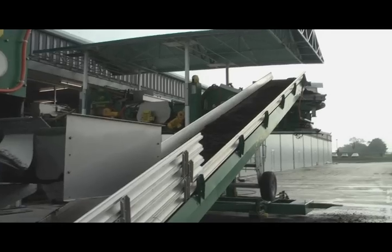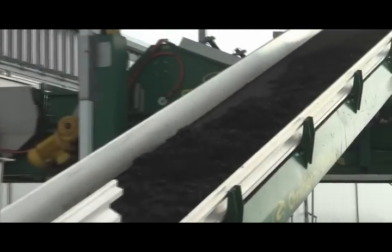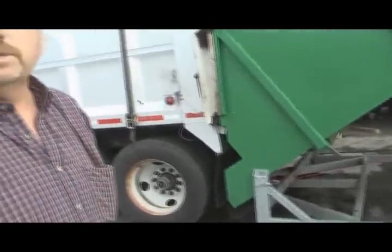How many pounds of compost are in each room? Each room has 110 tons of compost. How much is in this tractor trailer? This tractor trailer has about 23 tons. It takes 5 trailer loads to grow a whole room.